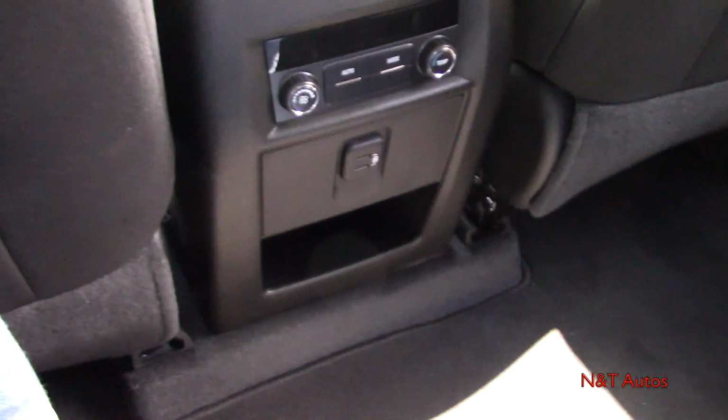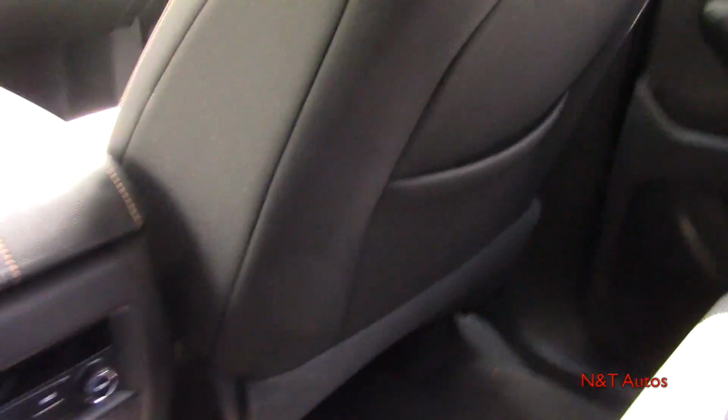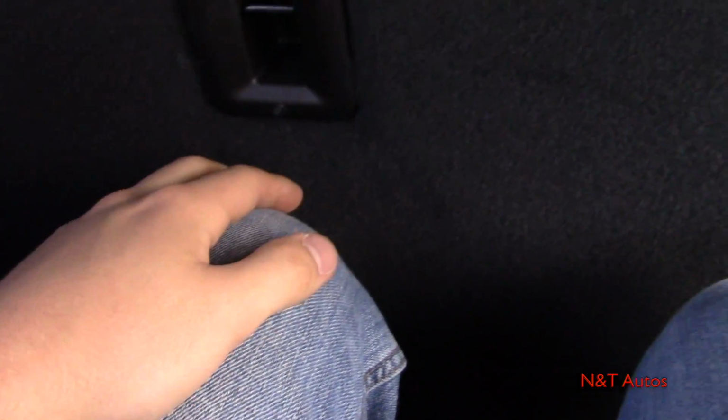And let's go ahead and move this seat up just a little bit. Let's check out how the rear seats are. So getting in the third row is pretty easy using the aisle. Have a couple of inches of space right there.